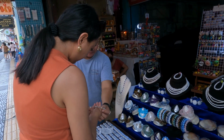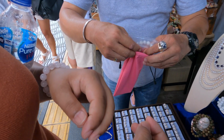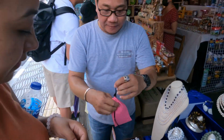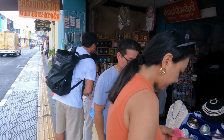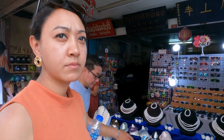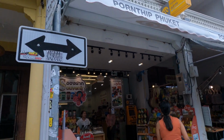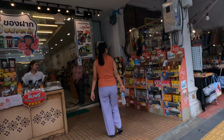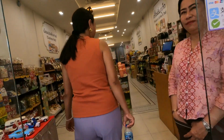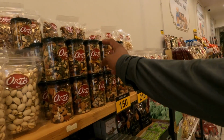Thailand is a product and it's very famous, right? Wow. One is for success and this one is for health. We bought two pearls, bought from this shop. Quality souvenir. Snacks are right.